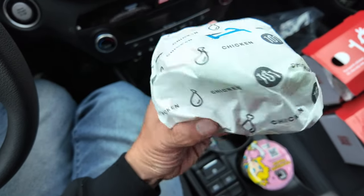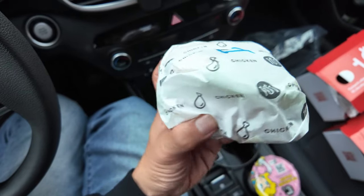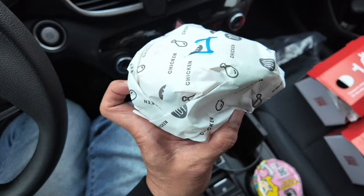So I don't know how much space I have because there's a lot of chicken here. But for the most part, anything that I don't finish, I'll bring home and give to the kids. And yeah, let's try it.